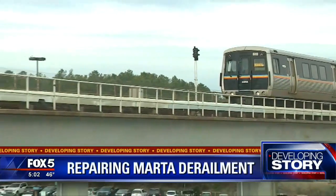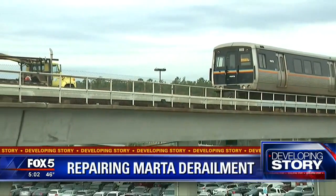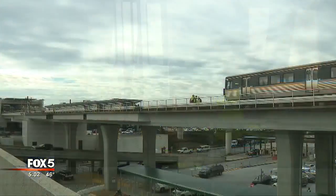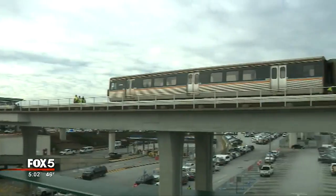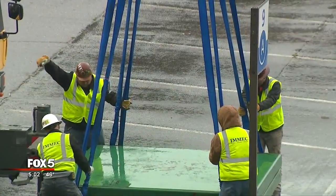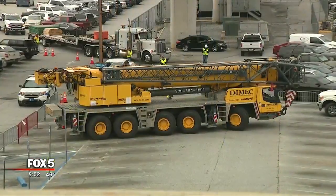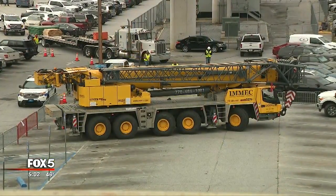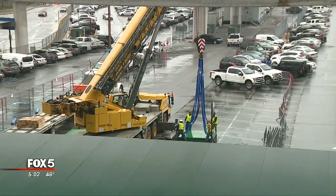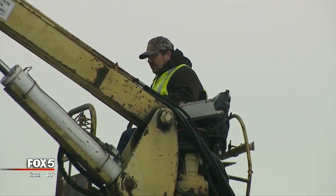It's a work in progress, and maintenance employees have done just that since early Thursday morning. They've been busy maneuvering around two disabled cars sitting on a raised platform bridge just north of Airport Station. Crews spent most of the morning clearing the airport parking lot below the tracks to make room for a massive crane. Just after noon, it came. That, coupled with a neighboring smaller crane, would lift the two derailed cars back onto the tracks.